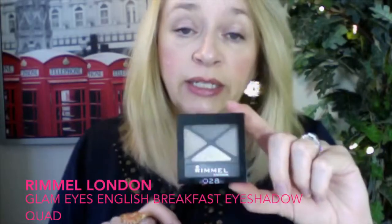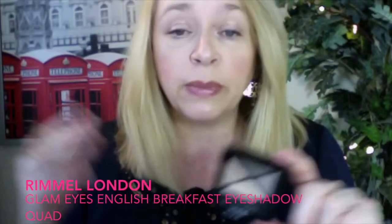This was the Glam Eyes by Rimmel London. Now, if you know Rimmel, you know that they make lots of really great products, all at drugstore prices. And this one is in the color English Breakfast, which is really cute, so you can kind of see it there. It's got nice wearable, very neutral colors that would be really great for work.